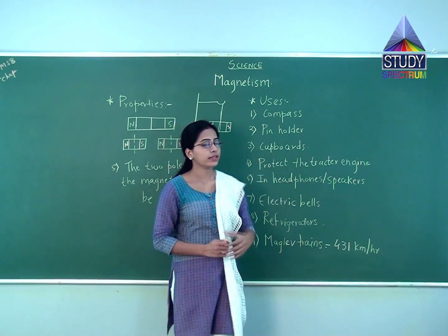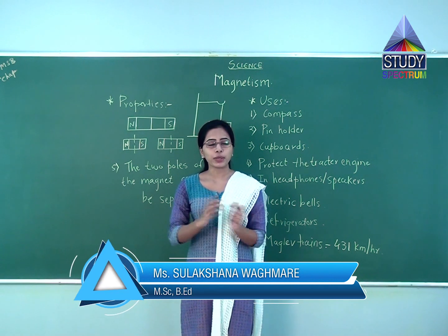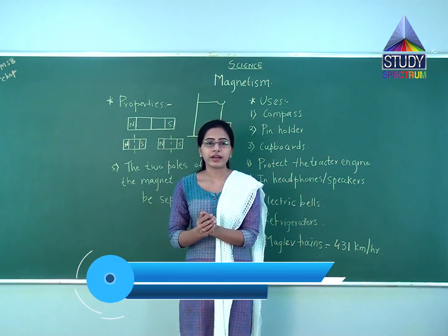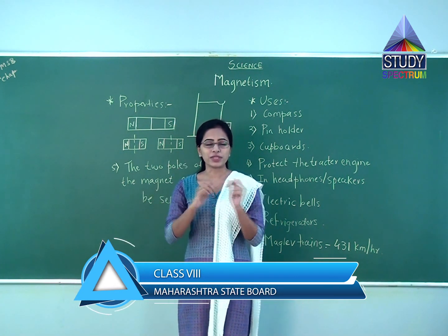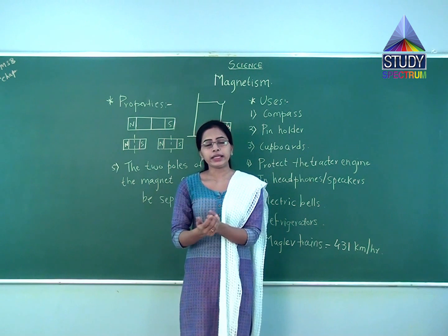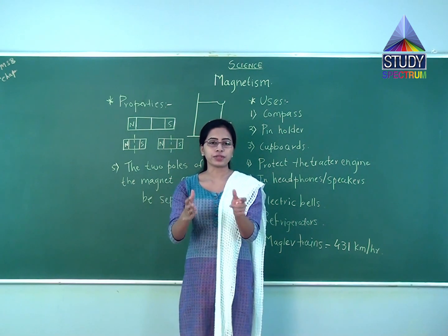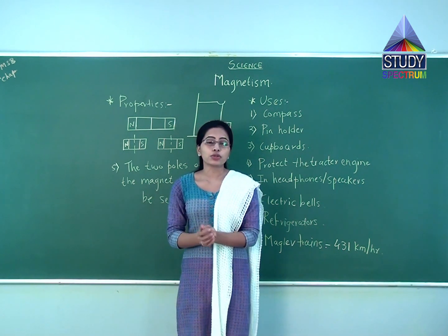So the first use is that it is used as a compass. A compass is an instrument by using which you can detect the direction. When the magnet was not discovered, the sailors or the people used to verify the direction by tracing the star which lies in the North Pole, or in India the people used to detect the direction by the temple of God Shiva, the symbol called Shivling, which was pointing towards the north. So in this way the people used to detect the direction.